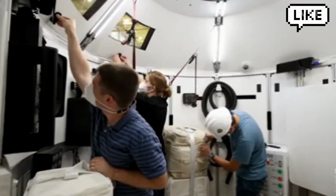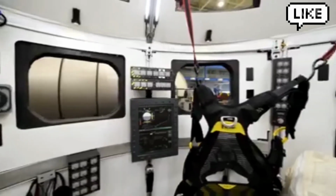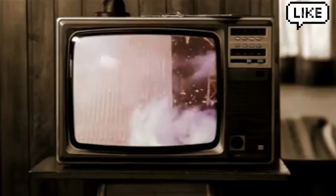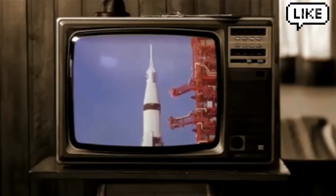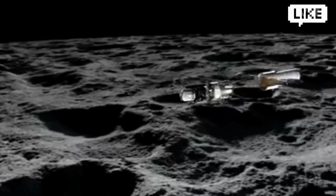As a partner in the national team, Draper will provide guidance, navigation, and control, avionics, and software systems. Our contributions draw on the systems we developed for NASA and the Apollo program when America first landed on the moon 51 years ago. We went to the moon with Apollo, and we want to be part of the human landing system that goes back to the moon to stay.